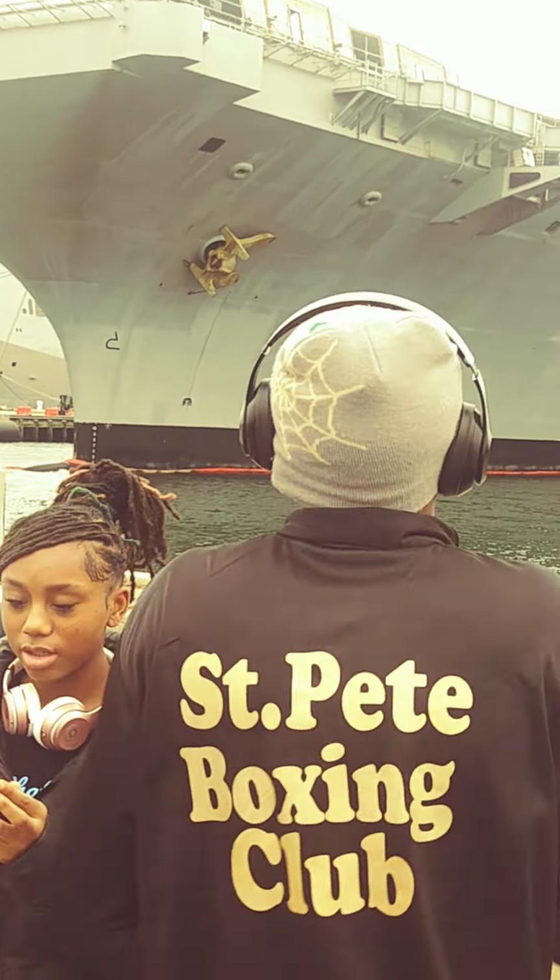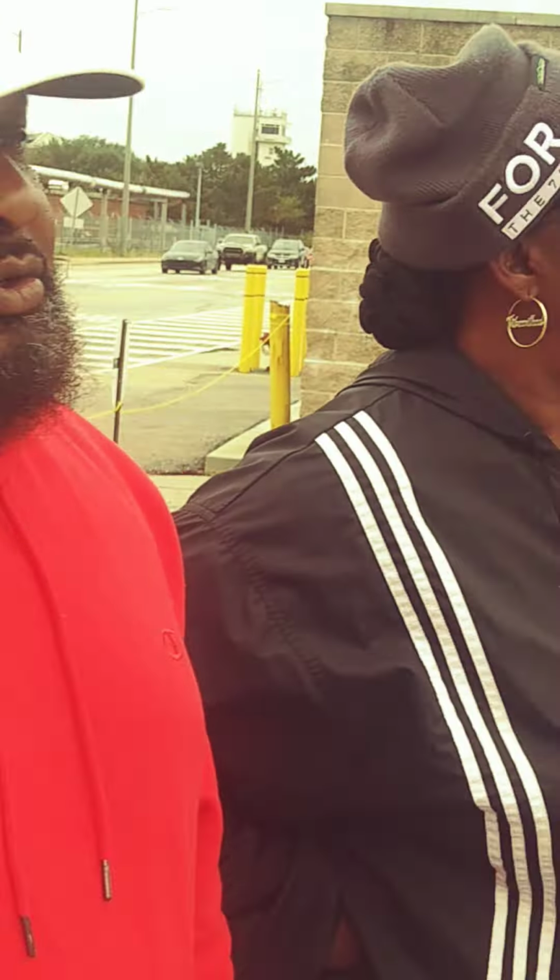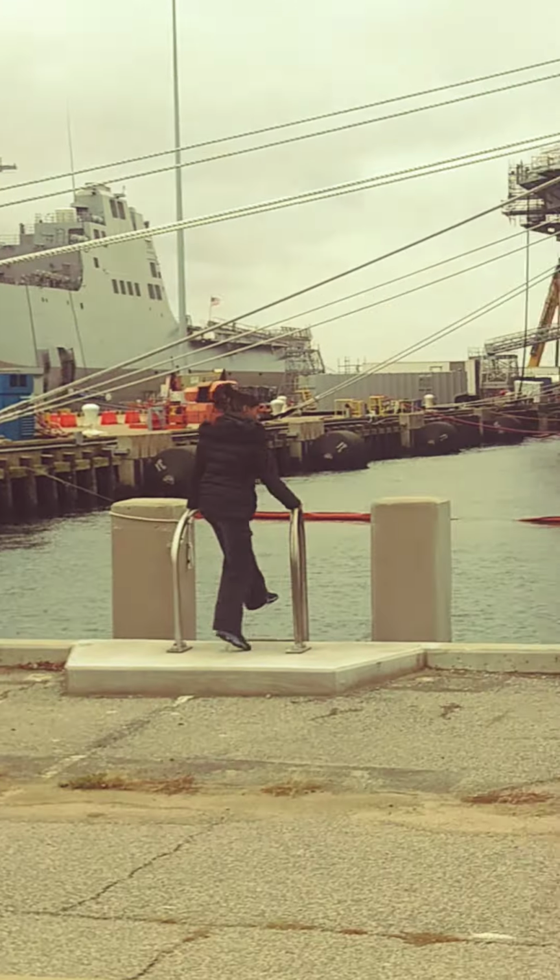Okay, go ahead, tell the story. The one over here? That's the Fort Lauderdale. That's your homeboy right there. The name was the LPD 28 Fort Lauderdale, and it carries Marine troops. You got to get close to Russ. Yeah, it carries Marines. It does amphibious assaults. That's when the Marines go in from the sea and take over, capture the land. These ships here transport.